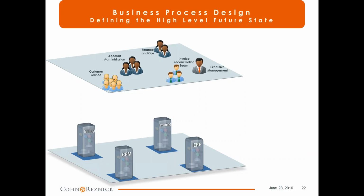Developing a business process design is a combination of systems and people. You see at the bottom of the slide here, we're representing the typical systems that you probably have in your organization, your ERP system and your CRM system. Up above you see the requirements, the processes that you need to run from those systems. And today there isn't a hard line between those.